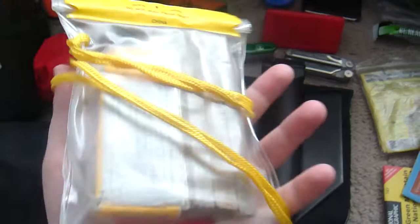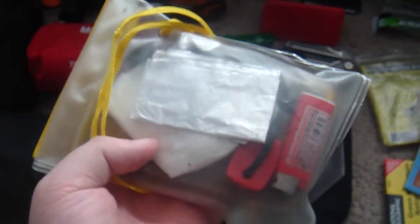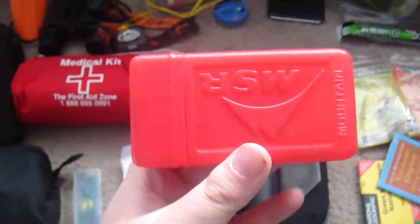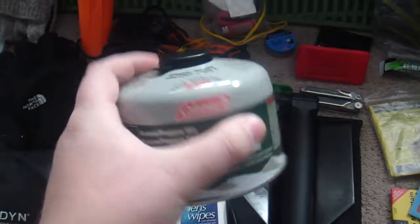I've only used it once, but here's my fire kit. You should always have a fire kit with you every time you go. I keep a little needle and thread in here. Plus I have some fishing supplies in here. Here's an MSR pocket rocket. Really nice little stove. With that, of course, if you bring that, I have to bring the fuel, which the fuel is the heaviest part. I don't always bring one that big.